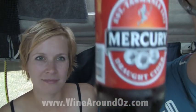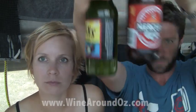And Mercury cider is the other one we came across. Now, you don't tend to find Dickens or Mercury outside of Tasmania. So Mercury's the Tasmanian one as well. Yeah, so these are the two Tassies. So here we go with the Mercury draft cider. Can't wait to taste this one.